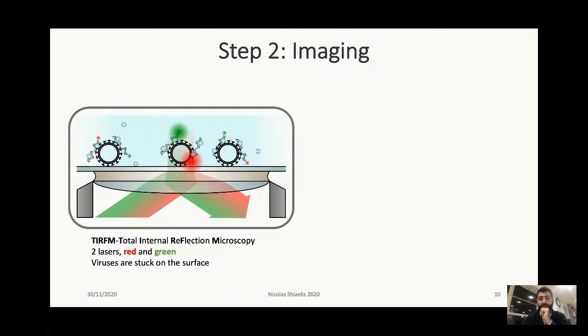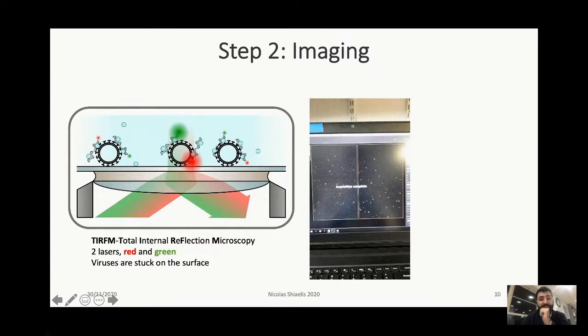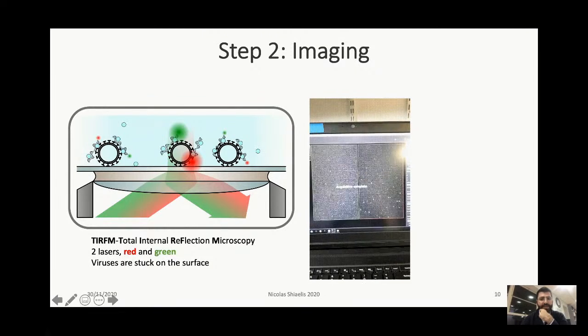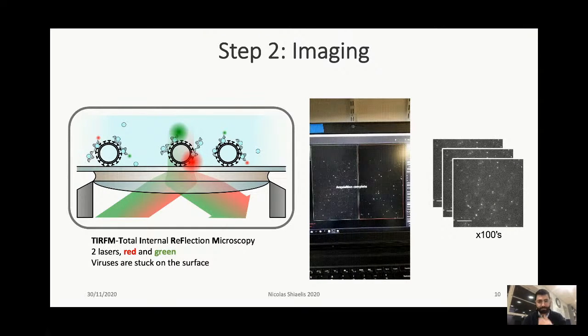So I'm going to show you, this is a GIF I made from some data in the lab. This is what the virus particles look like when they're stuck down. It's just really bright blobs. You can easily distinguish them from the background because they're so bright. And then we're using a high-end microscope, which was actually first invented in the lab by Professor Shiailis again, and now is a commercial company. And this has the capability of rapidly scanning through the sample and taking hundreds of images just within a minute.